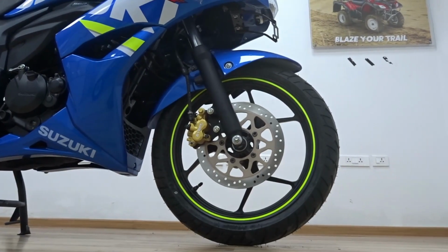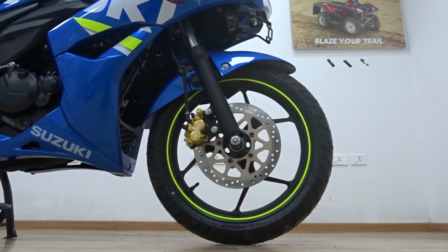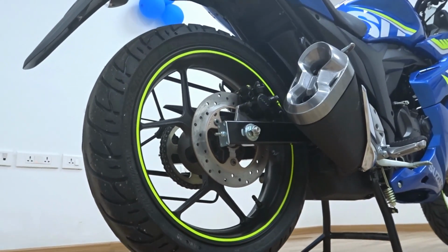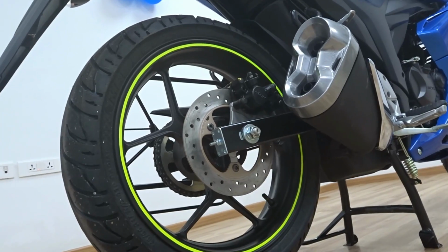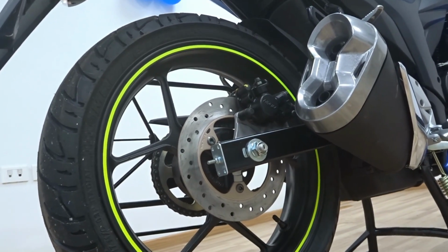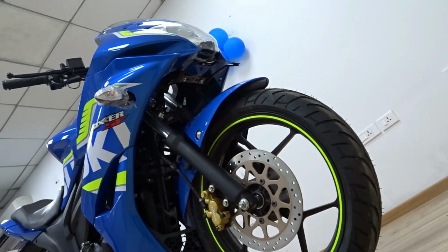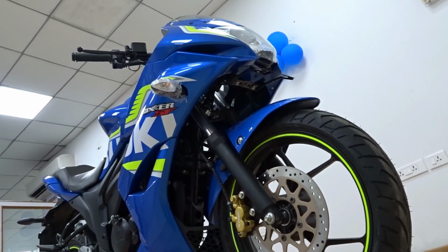The brakes are good, especially the front brake, which has a good bite and feedback and inspires confidence. I'm not a great fan of having a rear disc on board without ABS. I'd rather prefer a drum brake instead. Still, with the front brake offering good feedback, you can come to a standstill pretty quickly. You'll see that when I show you the riding footage later in this video.